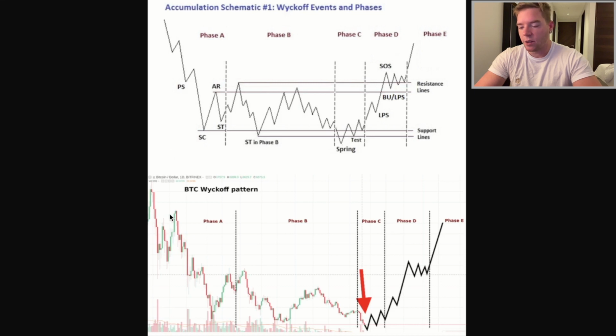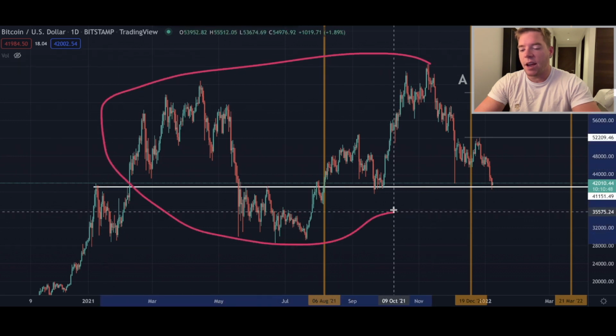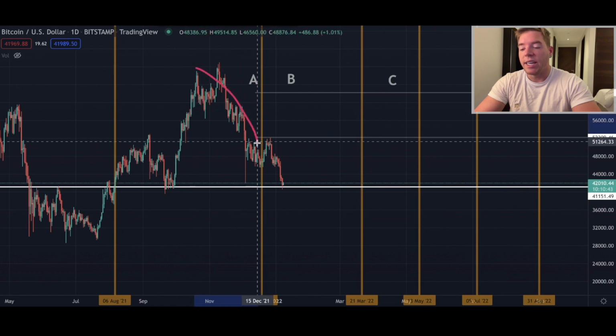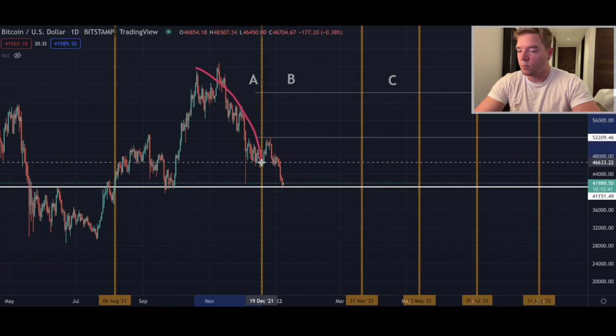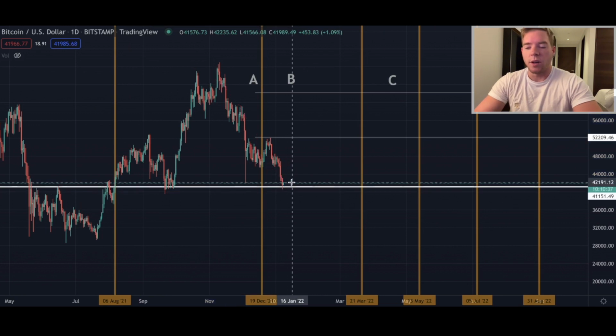You can also see it in this example. We have to come out of a downtrend, start our accumulation phase here, go down, come up, go down here, and then go to the upside again. This is not the case in this area. Here, yes, phase A is completed, now getting into phase B. That is what most likely is playing out right now on the Bitcoin price chart.